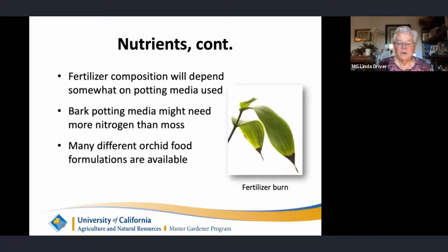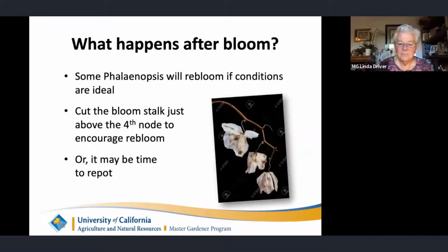Okay, depends on what kind of potting media you use. So the bark might need more nitrogen, but you'll have to read up on what it is you choose to use and what you need to do, because there are 28,000 different species. So they need a lot of different things.